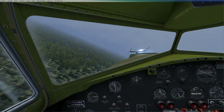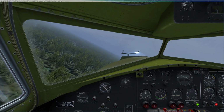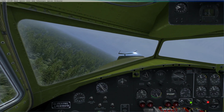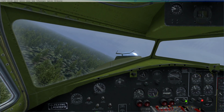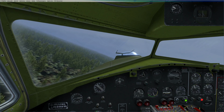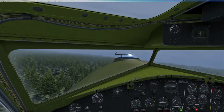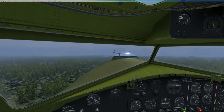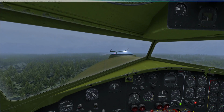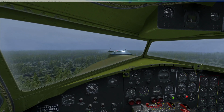So we are going to do a bit of a scuff landing, but we just need to get her down. This weather is horrendous. So let's try and bring the speed down a little bit. Need to sit up a bit so we can see the runway over these trees. 140. Brilliant. We'll bring the speed off and drop the flaps a bit more.